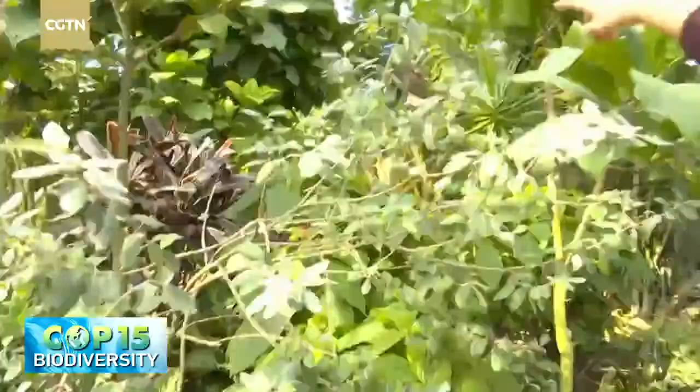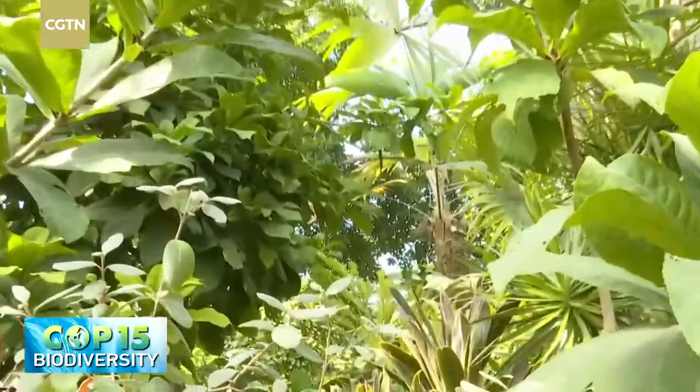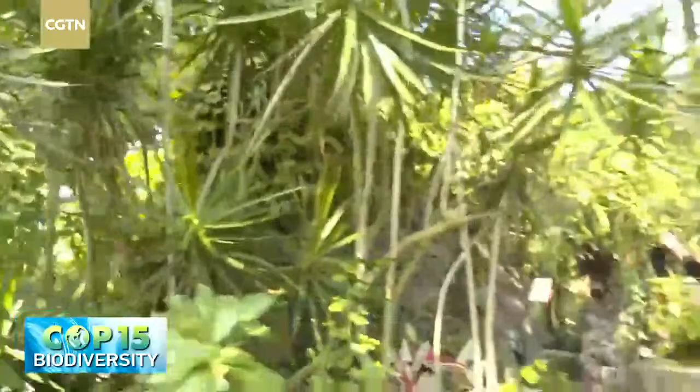If you look at the other tree at the back over there, there's more buds. It will come out. So they blossom at night. But what happens when the sun comes out? They close. The flowers close. Interesting. And here is another flower, also open at night, close at daylight. Yeah, so they're like vampires.